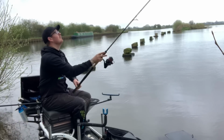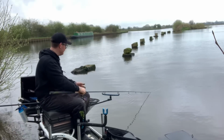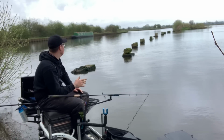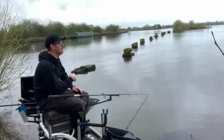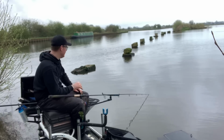So again, get your marker, get your clip, come down like that. There you go. You've got to remember as well that when you're baiting up, you don't want to be doing it any different to how you'd be casting. Because when you then go over on that cast afterwards, you want to be landing pretty much in the area of feed all the time.